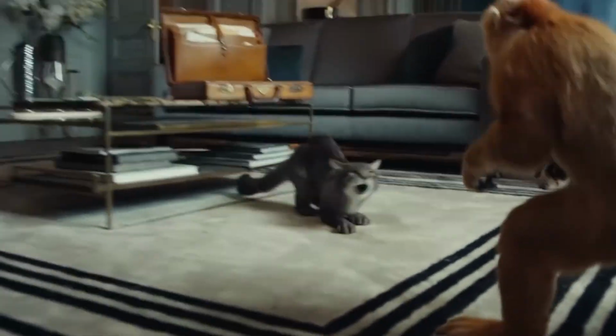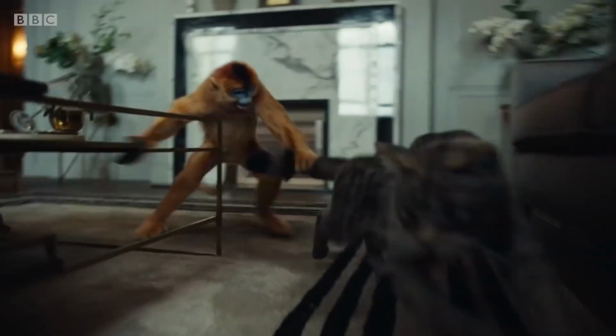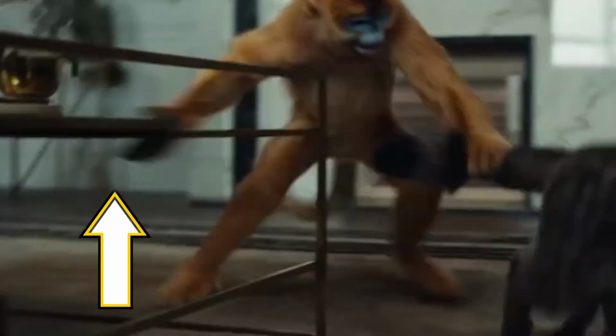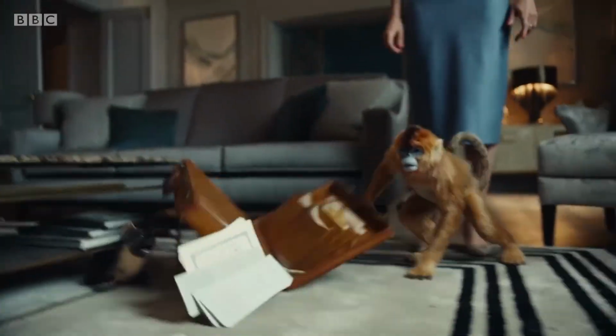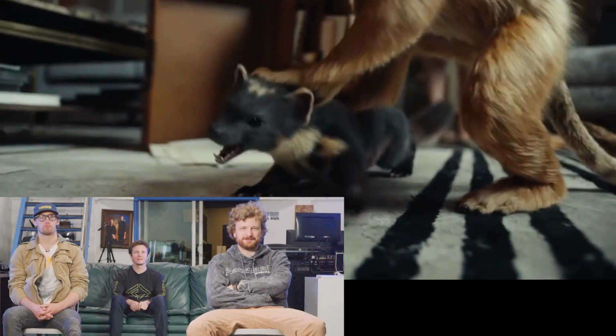So her demon hasn't settled yet. Just shapeshifted into a new animal. You see the monkey grabbed the table there as he grabbed the cat? Really? Yeah. Whoop! Whoa. He slips a little bit, you see it, shift his body. They're really interacting with their environment there. The rendering's good, the camera works good, the animation's great.